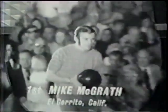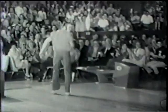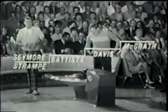Dave's in his mod clothes today, and against the tournament leader, he'll have to move up and bowl this man, PBA champion Mike McGrath from El Cerrito, California. So there they are, the finalists of the $75,000 Cougar Open with Mike McGrath in the top position. Of course, he's the man to beat this afternoon.